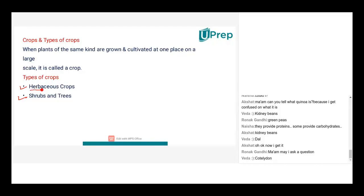What are herbs? Smaller than our natural height. Shrubs are the ones that are up to our height or a little bit higher, and trees are much higher and stronger. Ronak is very smart, huh? You said the easiest difference, in height. So this is like small, this is like medium, and this is like large or extra large. Isn't it? This is what you said.